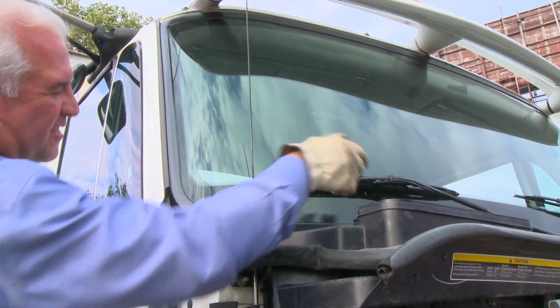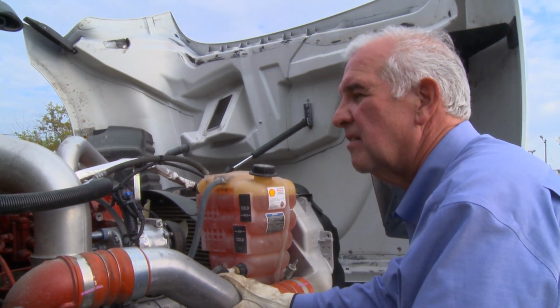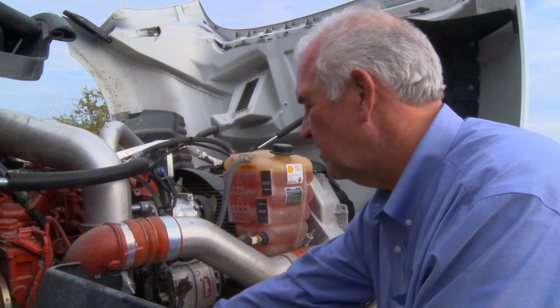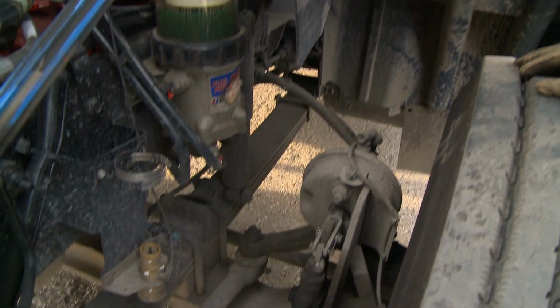Test the tension of the windshield wiper blades against the windshield. Check the rubber for damage and stiffness and make sure the blades are not loose. While the hood is open, inspect the overall condition of the engine compartment and pay close attention for any fluid leakage. Also take a look at the inside of the steer axle tires and braking system.